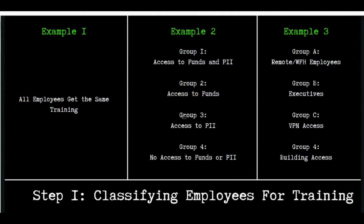I know some firms want to segment their training, and that takes a little more time, but it's definitely the right thing to do. In example 2, if you attended our 2-factor authentication webinar, where we showed the proper method of deploying 2-factor authentication, we classified employees into 4 groups. So you could certainly use those 4 groups from the 2-factor deployment to deploy training.